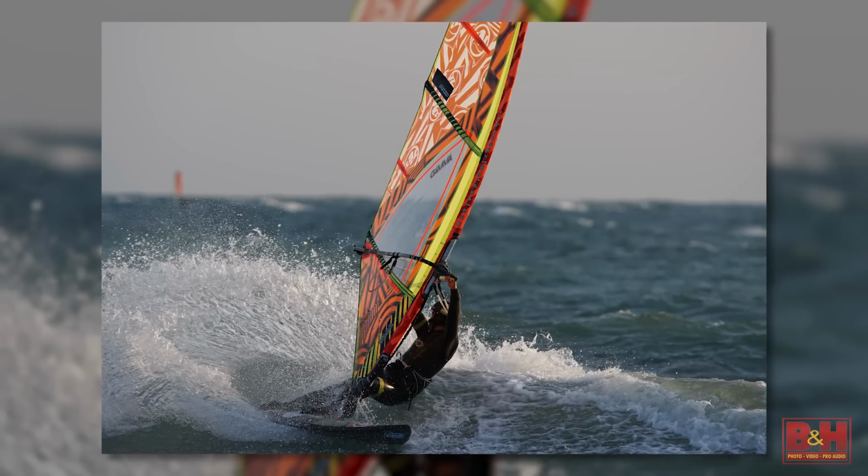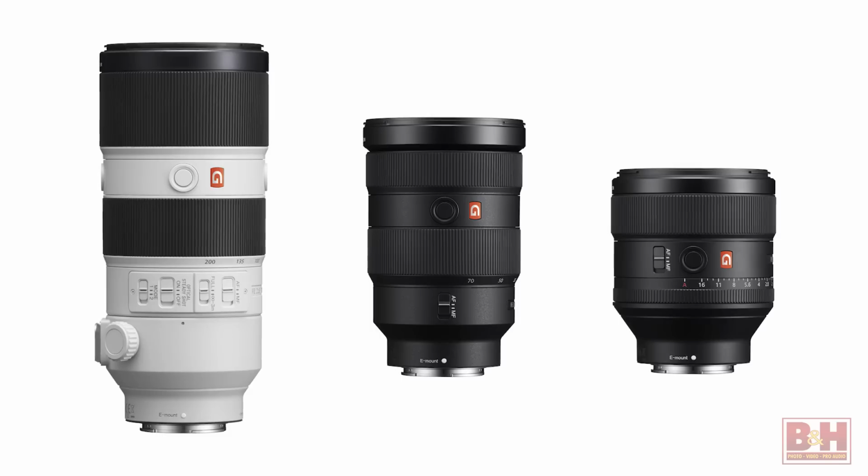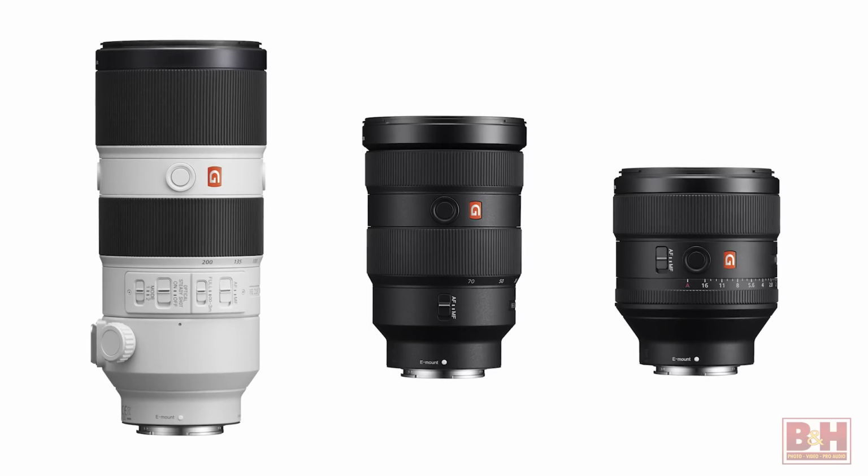Right. That's amazing. I mean, I know going back, it was a bit slower, but the fact that we've come that far. Now, let's talk about these lenses. Yeah, because this is something I know I've been waiting for. What lenses do we have here?